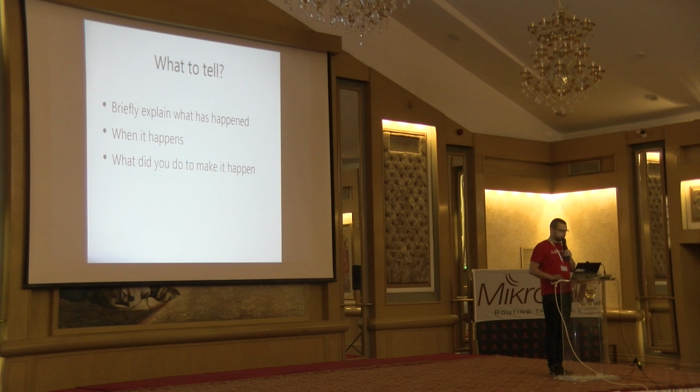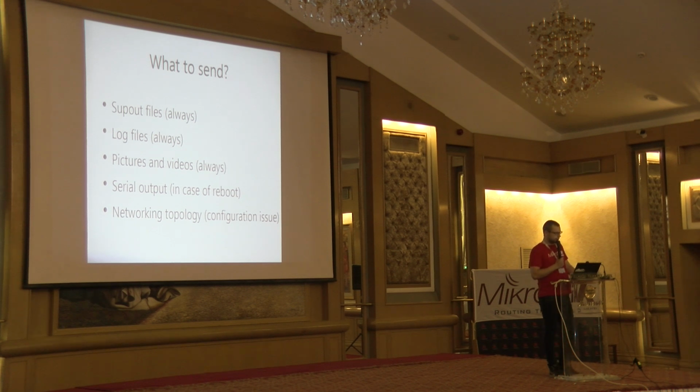Write the message, try to write everything you know, and then remember that you have to attach files to messages. First of all, the support file. Send it always, no matter what. It will always help us to help you. Always send log files also if you have them. If it's a situation which you can reproduce yourself, pictures and videos where we can see what you clicked and what you did are very useful. In case of reboots, remember to get serial output if you have a serial port, and a network topology drawing in case it's some kind of configuration issue.